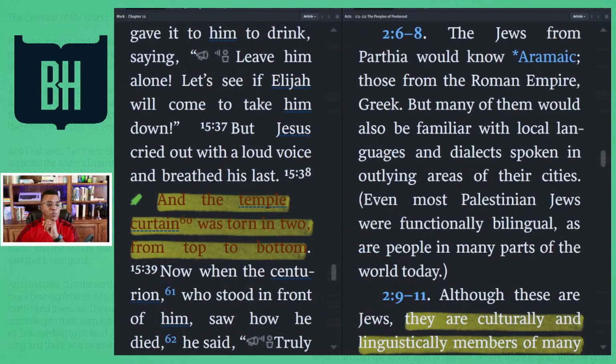But God, from the jump, tells Abram, through the nation that I'm going to build through you, all the nations in the earth will be blessed. Now let's get to the New Testament. So fast forward to Mark chapter 15, and let's go there.